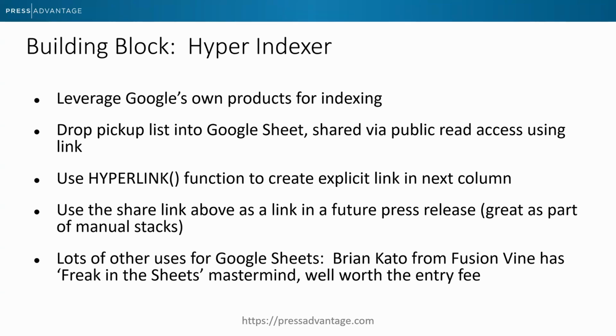There are a few other things that I can't share in public, unfortunately, about how you might get those links indexed, but this method here is pretty beefy, and there are lots of other great things that you can do with Google Sheets. Brian over at Fusion Vine has a mastermind class sort of thing that he calls Freaking the Sheets. Definitely well worth the entry fee. The things that Brian has come up with for leveraging Google Sheets are ridiculous. He uses it in his business in some extremely creative ways that I wouldn't have even thought of. So definitely check that out if you're interested.